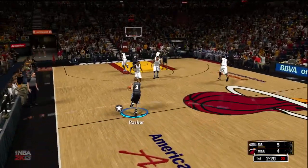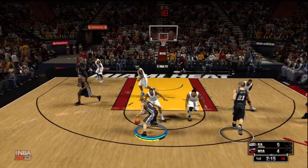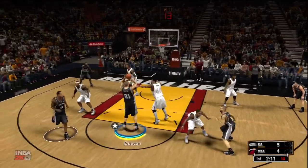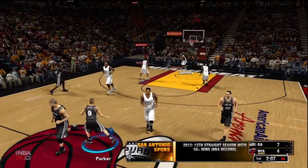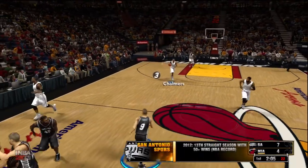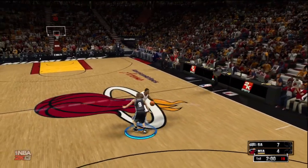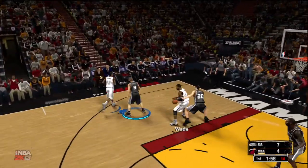Well, for him, that finger roll is almost second nature. That's a tough shot for most players. Duncan with a screen on Chalmers. Parker dishes to Duncan. And it's good on the assist by Parker. That's going to be important for this team to fight over the top of screens defensively. Yeah, you got to tag him and stay right close to him because with his touch, he doesn't need much space to get a shot off.